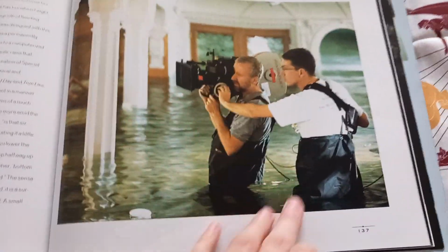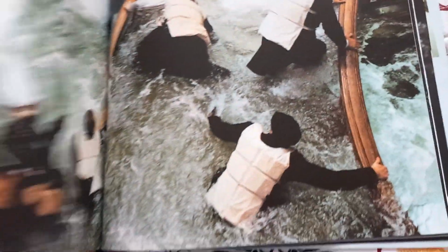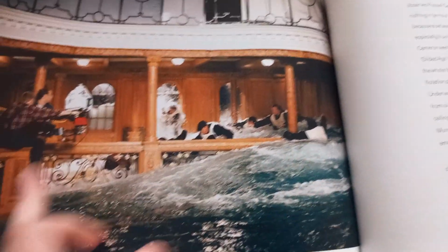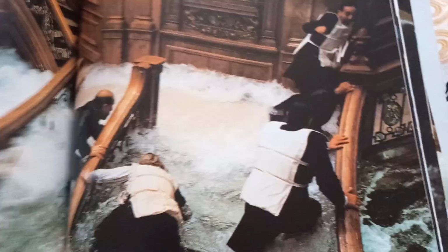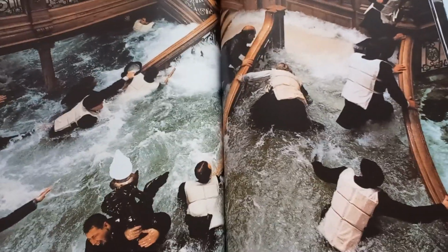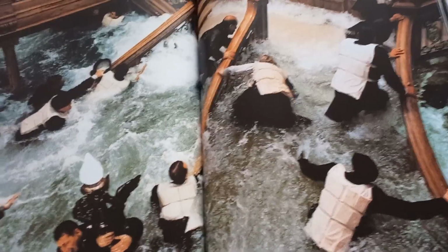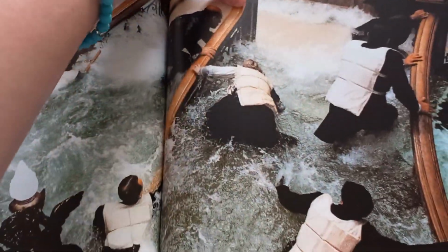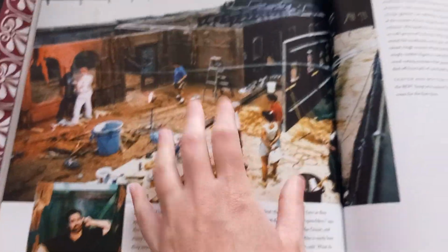As you can see, he's literally gone and flooded the first class dining room. And that's the grand staircase all getting flooded. So this scene here is actually known as Building a Panic on the Titanic soundtrack, when the grand staircase gets flooded. And that's him designing the wreck. So he actually built the Titanic, but then he destroyed it for the wreck.